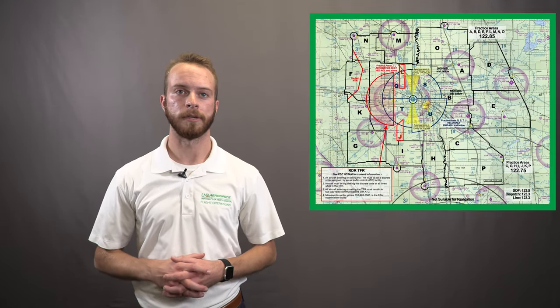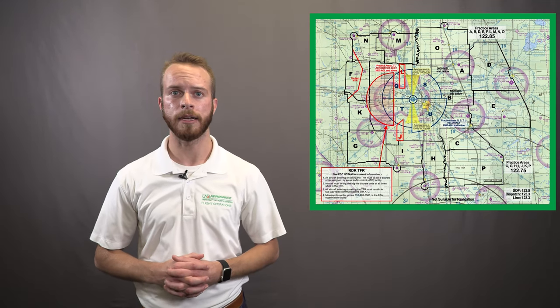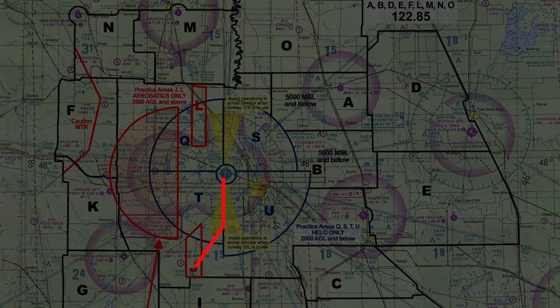airspace, there are a couple key scenarios to pay attention to, especially when dealing with winds aloft out of the east or west. Specifically referring to departing either runway 35 left or 17 right and planning to go to a practice area that is in the opposite direction. For example, if you depart runway 17 right and are planning to go to practice area Mike.